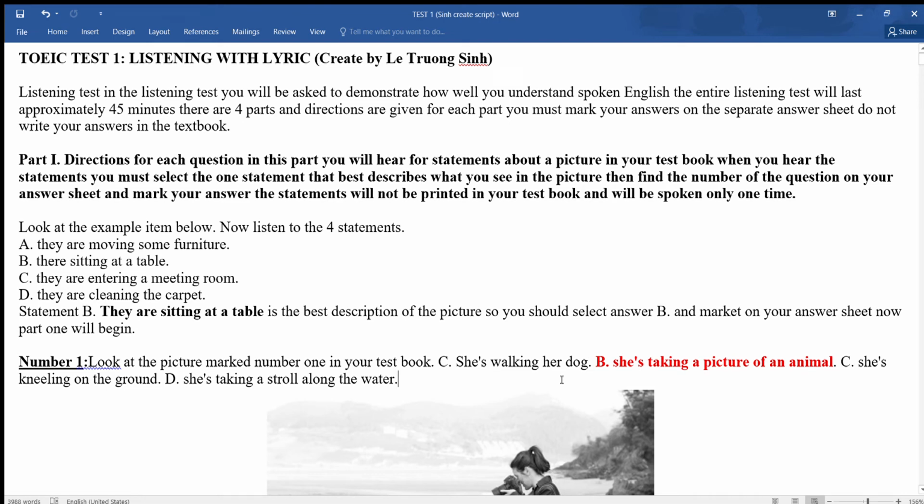In the listening test, you will be asked to demonstrate how well you understand spoken English. The entire listening test will last approximately 45 minutes. There are 4 parts, and directions are given for each part. You must mark your answers on the separate answer sheet. Do not write your answers in the test book.